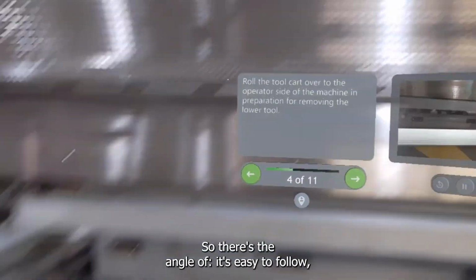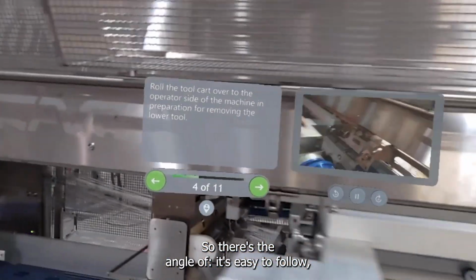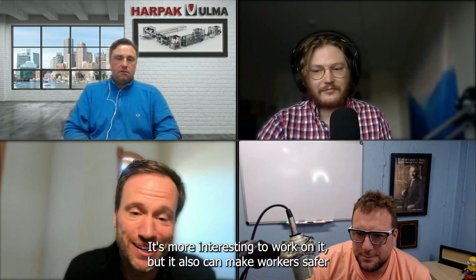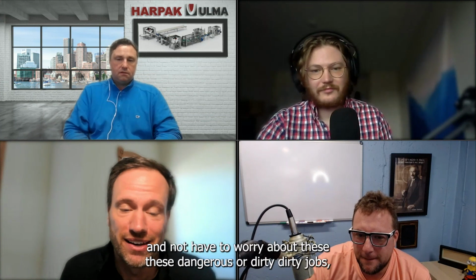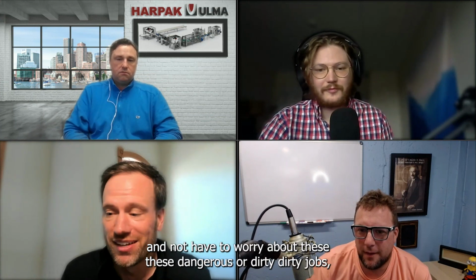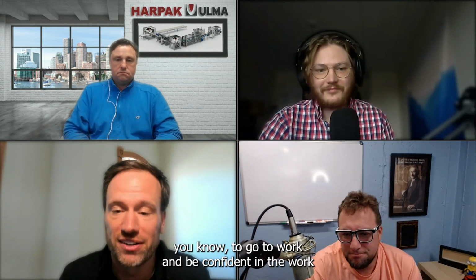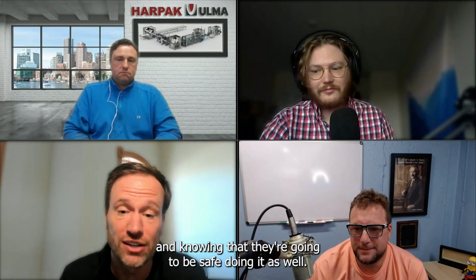So there's the angle of it's easier to follow, it's easier to understand, it's more interesting to work on, but it can also make workers safer, and they don't have to worry about dangerous or dirty jobs. They can go to work confident in the work they're going to be doing, knowing that they're going to be safe doing it as well.